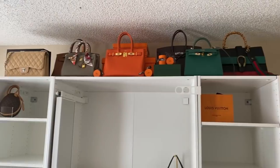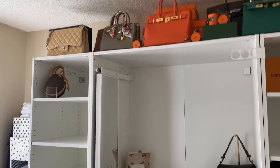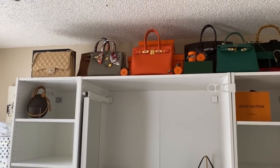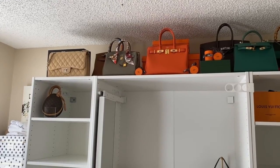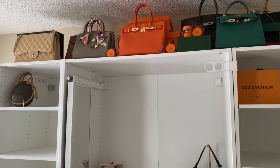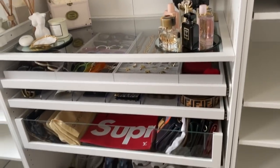I decided to put all the big dogs on top. And I'm not sure if I'm gonna keep that Chanel there. I think I'm gonna wait until I get, because I think now that I look at it, I want a cream Birkin, like a nude-ish color. Yeah, I want a cream Birkin. And yeah, so this is everything.